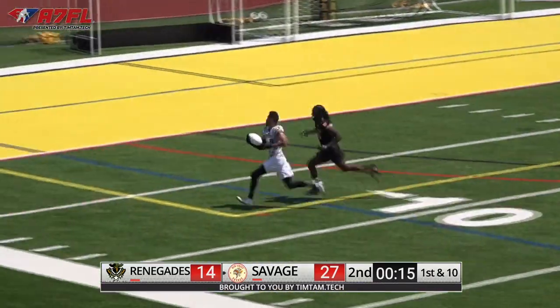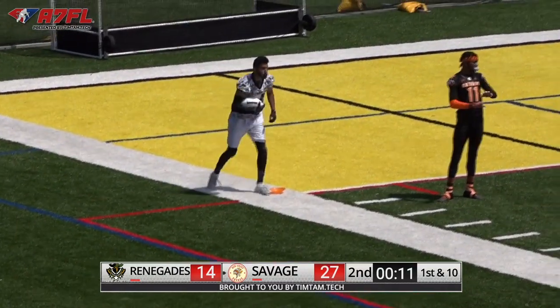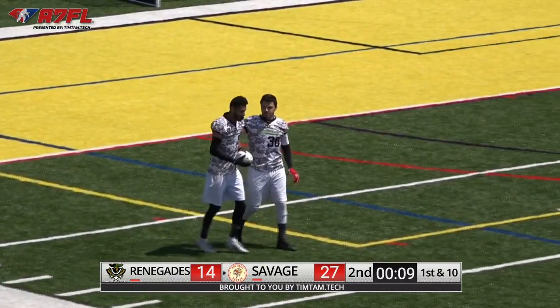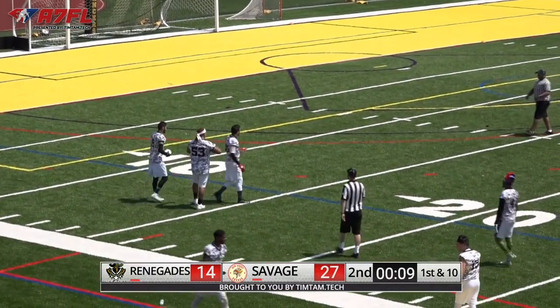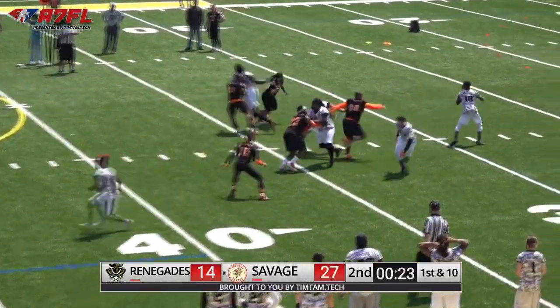Miracle play with 15 seconds left to go. Can he get it? Brought down. No touchdown. Inside the 5. He's short. He's short. He's definitely short. I don't think there's even been a signal. No touchdown, but what a play. Stopped at the 1. Let's go back to the replay.